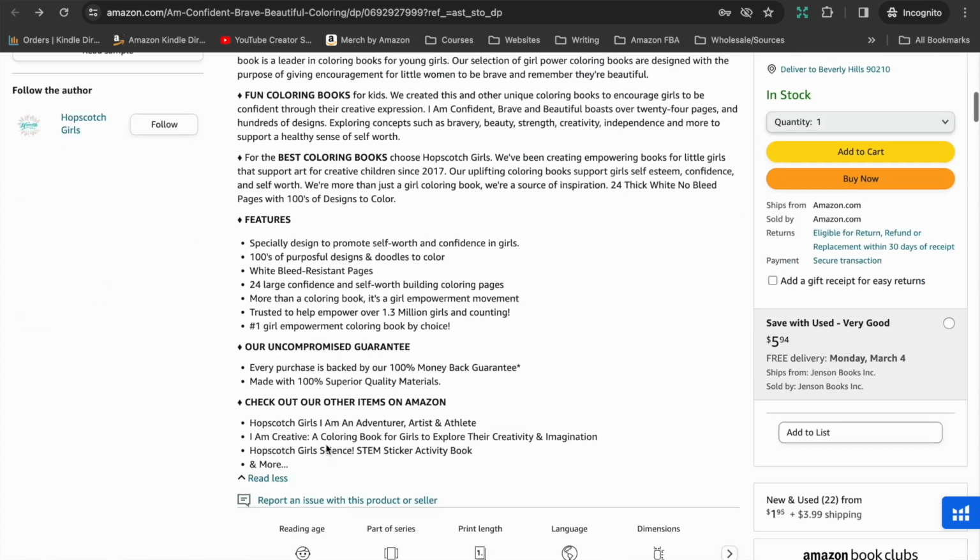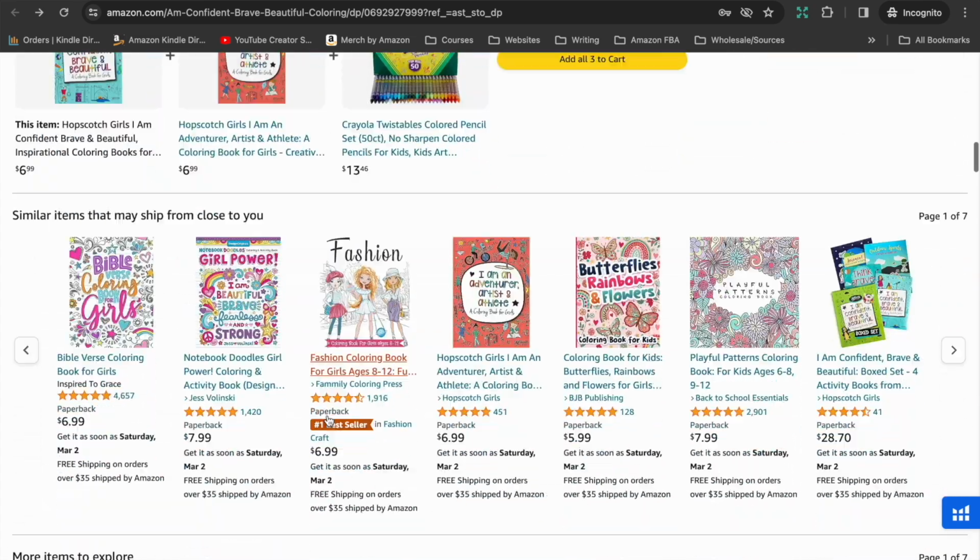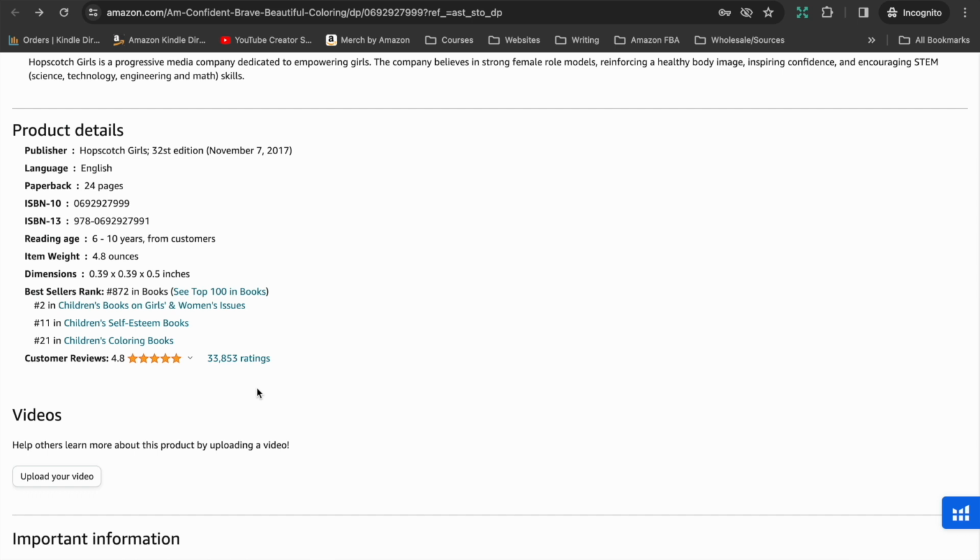Okay, so let's have a quick look at the BSR for this coloring book. It has a bestseller rank of 872. Now, if anyone's new to Amazon, a BSR is a bestseller rank, and it is basically a number given to a book in the Amazon store to determine its popularity with customers. So the lower the number, the better. The lower that number, the more books that are selling. And considering this book is under 1,000 and it is consistently under 1,000, it is doing incredibly well.